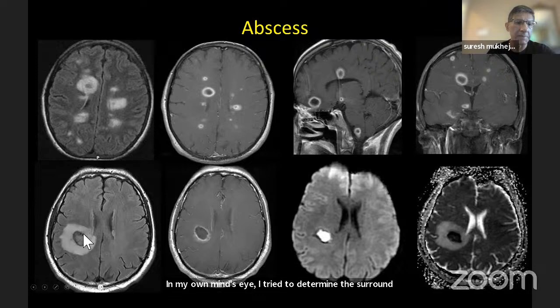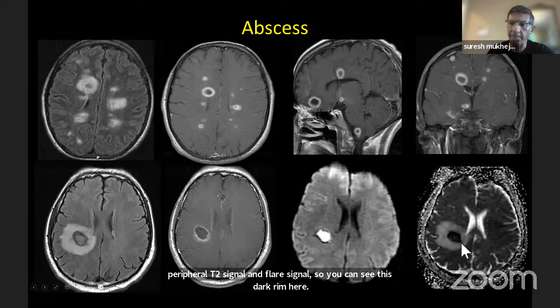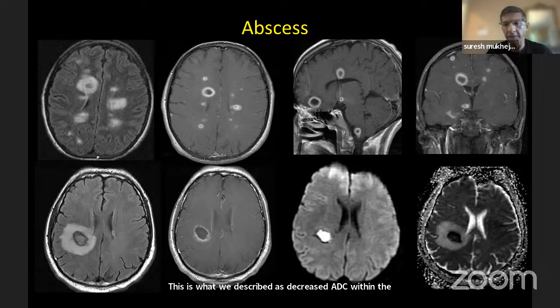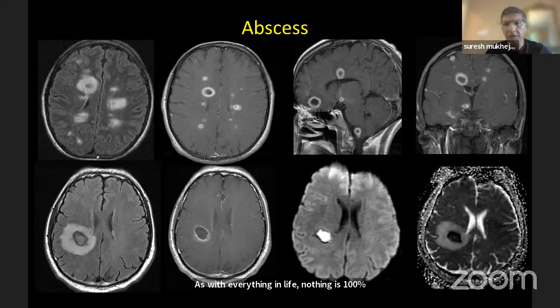Abscesses have also been described to have decreased peripheral T2 signal and flare signal, so you can see this dark rim here. And then when we look at the ADC map, this is what we described as decreased ADC within the abscess. Now, when this was first described, it was felt to be pathognomonic. As with everything in life, nothing is 100%. And I've certainly seen metastases have decreased ADC.